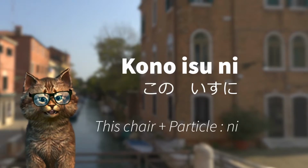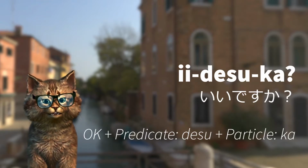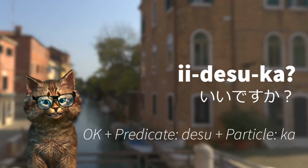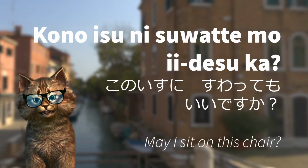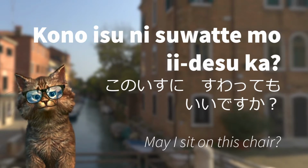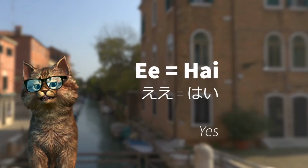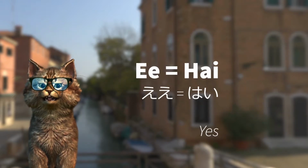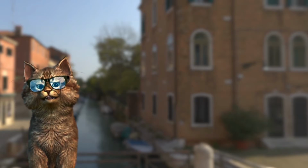この椅子に座ってもいいですか？ Repeat after me. A means yes. In more polite way, はい can be used. Repeat after me.